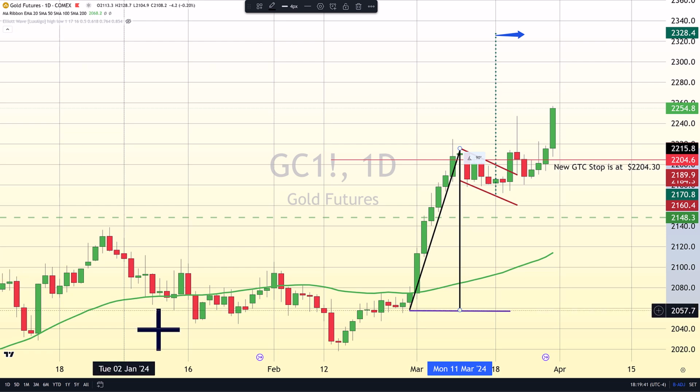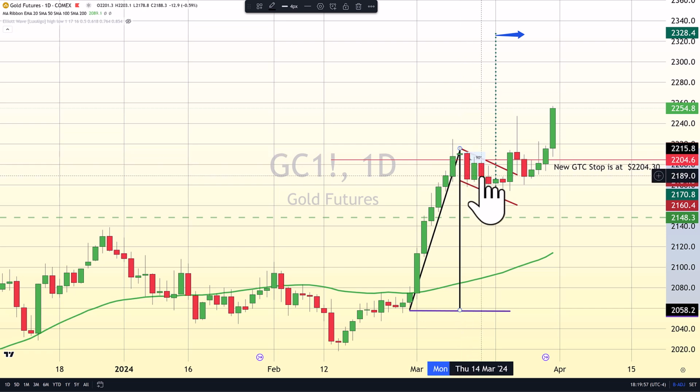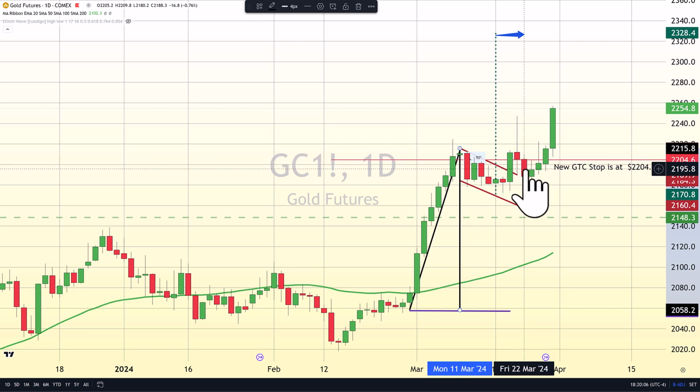Now, does that mean that we will see the market rise straight to that price point? Well, probably not. When we look at the way gold has traded, it's sitting here at just above $2,050. From there, it rises from $2,050 to $2,214, a $164 rise. It then moves sideways. This was the actual break. This is what actually triggered our initial entry into the market itself.